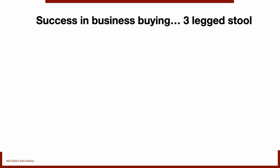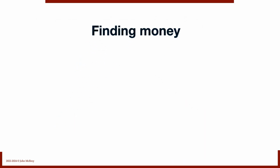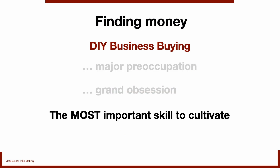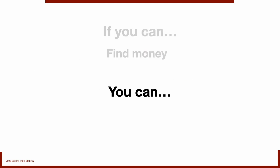Just to wrap up, success in business buying is a three-legged stool in my view. It's about finding deals, finding money, and improving the business once we own it. And if we can master those three, we're going to have a very successful career as a business buyer. Finding money, when it comes to DIY business buying, is our major preoccupation. It's our grand obsession. It's the most important skill to cultivate, in my opinion. So we make it a high priority. I think you should too, because at the end of the day, if you can find money, you can close deals. So let's get busy on that part.